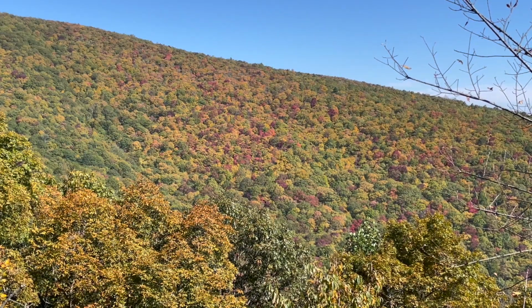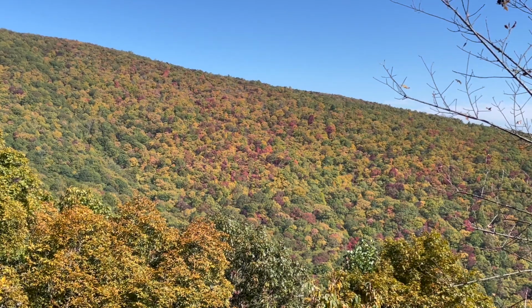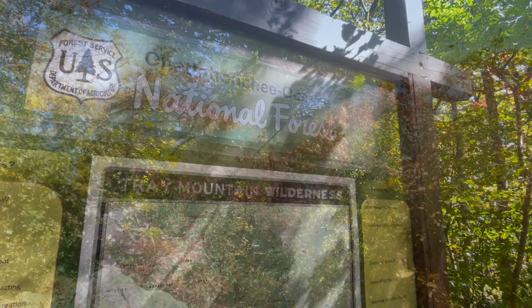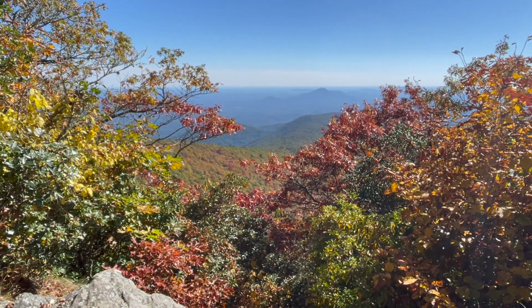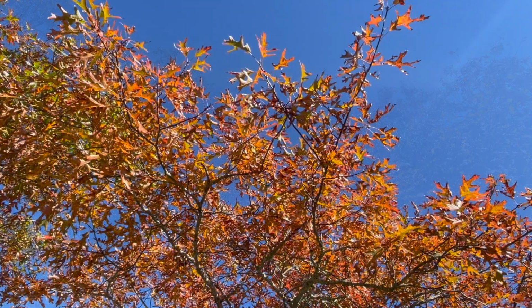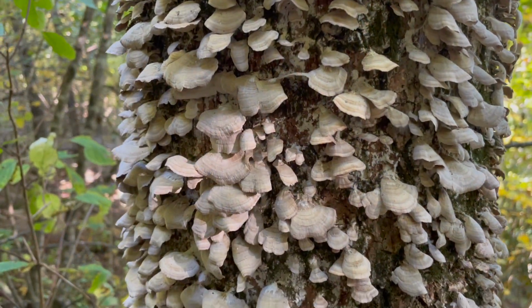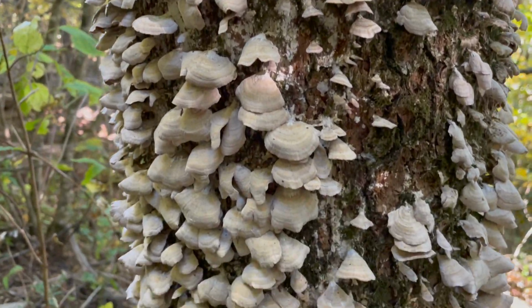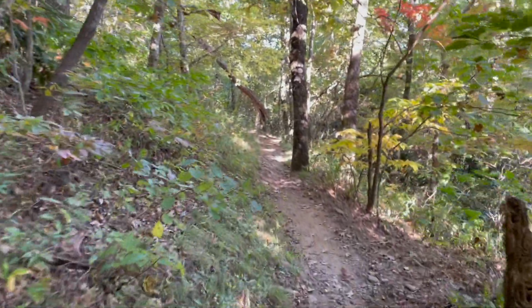Oh, I really wish that the sun didn't wash out the color like that, because holy cow, that little patch over there is like peak color. Whew, that was a heck of a climb. So we made it to the top of Tray Mountain. We're gonna keep on trucking. I think we can make a few more miles this evening.